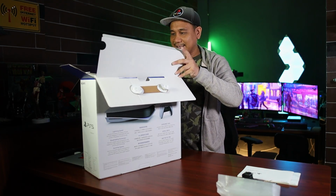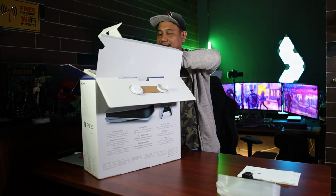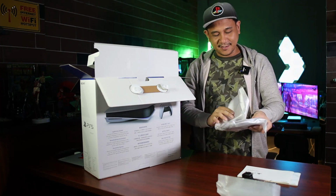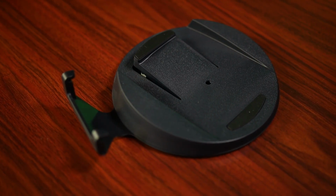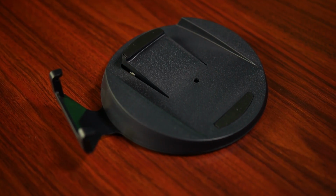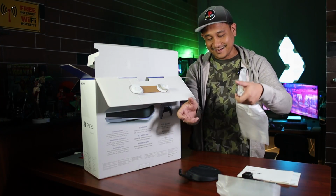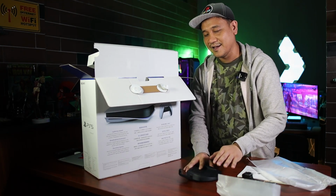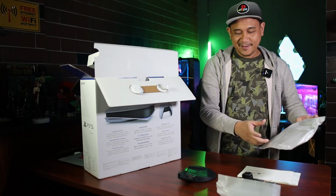And apart from that, ganito yung box that holds or that protects the inside. We have here the base. So if you want to place the PlayStation 5 horizontally, it comes with a base. So you don't need to worry about it anymore. So all you have to do is just simply place it like that and, kakabit mo lang siya yung PlayStation 5 dito. There's a grill, which I will show you later on, para madali mo siyang makabit doon sa pinaka-base.